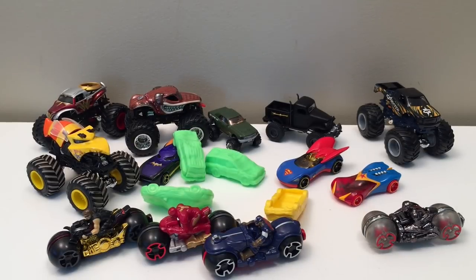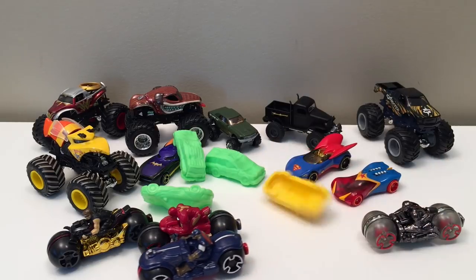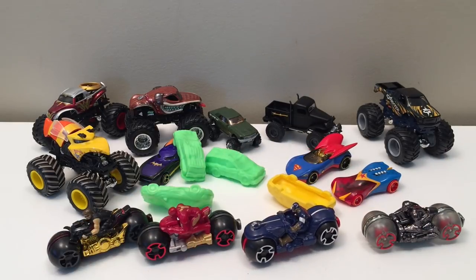Well, there they are, guys. Lots of different cars and trucks we opened up here today. We had four Monster Jam trucks, one GreenLight truck, one MatchBox car, three DC superhero girls, four Age of Ultron motorcycles, and we got some crushable cars. So all in all, it was a really good opening. And you tell me what's your favorite. I know most of you guys are huge Monster Jam fans, so we'll probably go with those. And out of those, my pick is Nitro Hornet, followed by Wonder Woman.